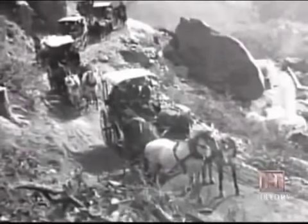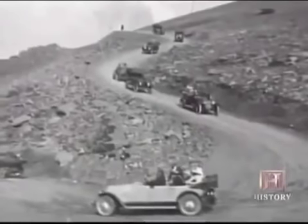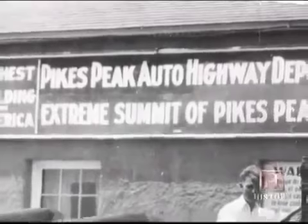A new road would have to be built. The construction at that time in 1915, 1916 would have been largely a result of draft animals, horses, and manpower. Very few machines were involved in the construction of the road. Perhaps some drills and dynamiting, but really it was hard physical labor. The road was completed on August 1st, 1916. It was an immediate success.